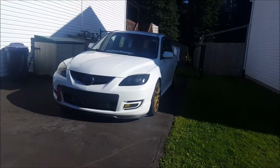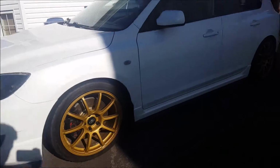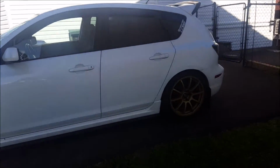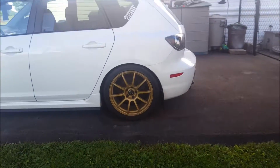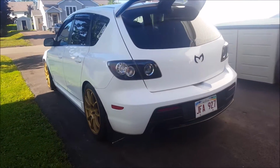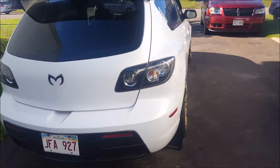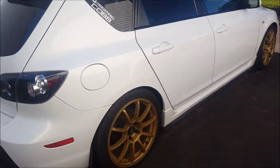So this is my 2008 Mazdaspeed 3, one of my two cars. Owned this one for 3 years now. Bought it in Ottawa a couple years back. It's got a couple mods done to it by now. Plans to come for it. It's just sitting at the moment there.